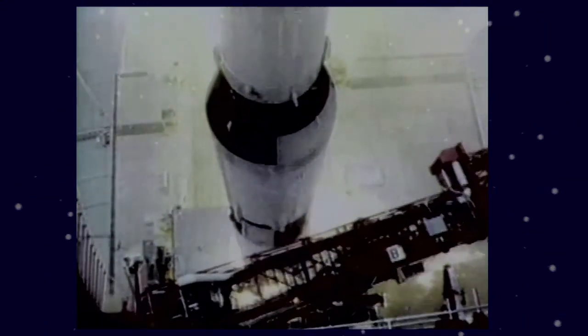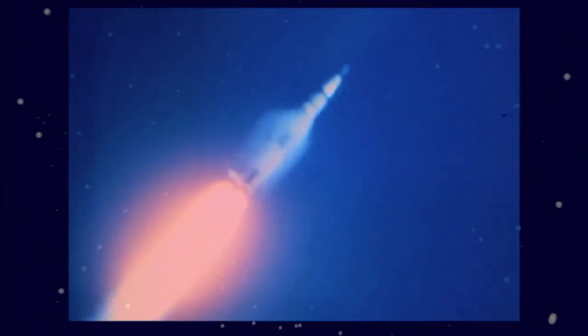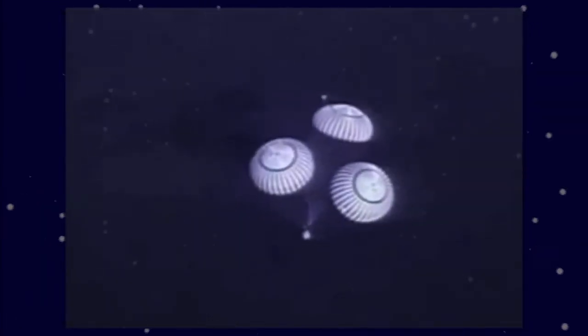One, zero, all engines running. Liftoff. We have a liftoff. To fly, to soar, Tranquility Base here. To reach the unreachable. Stand by for splashdown.